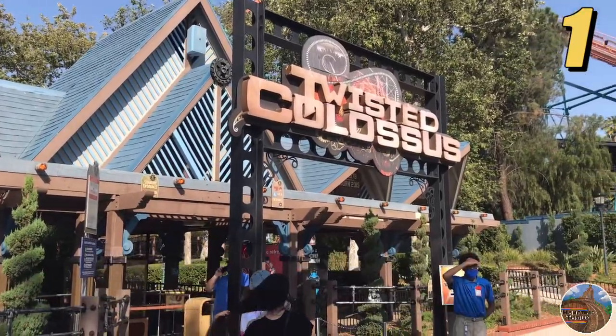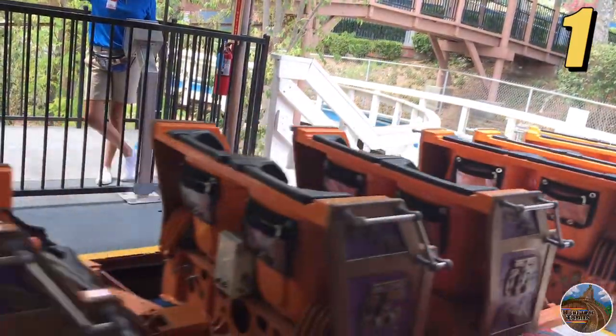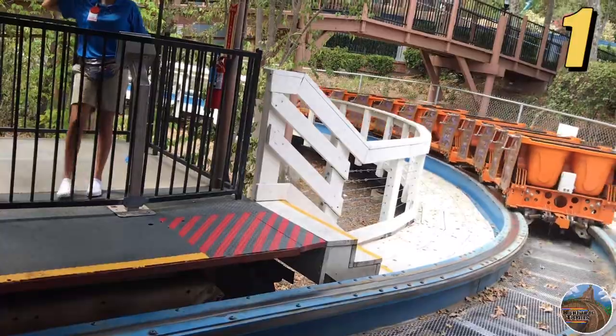And finally, coming in at the #1 spot, we have Twisted Colossus. I'm sure that's no surprise to anybody, as this coaster is pretty phenomenal. I got 5 laps on this coaster the day that I went to Magic Mountain, and I could have spent the entire rest of the day riding this coaster.